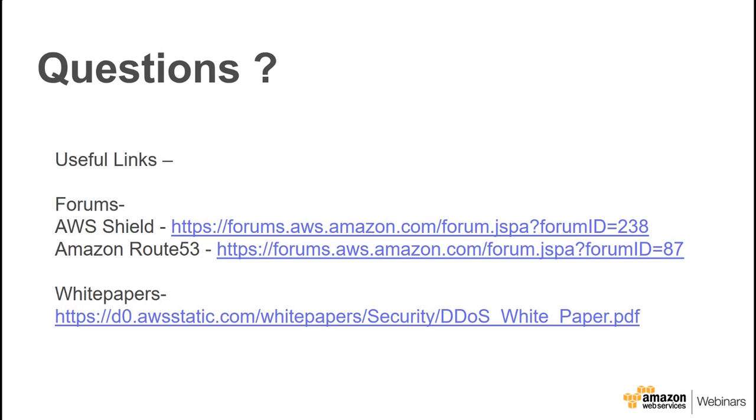The next question: the AWS shared responsibility model is defined for cloud security. Is there any specific shared responsibility model designed specifically for DDoS attacks? The AWS shared responsibility model also covers security, and we can consider DDoS attacks a security concern. You as a customer have a responsibility for security in the cloud. We have responsibility for security of the cloud. That means we are responsible for making sure that AWS and AWS services like Amazon Route 53 are always available for your use.